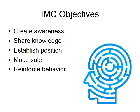Objectives that we can achieve with this tactic: one, of course, we've talked about create awareness. We can share knowledge about how to use the product so that our customers can extract more value from it. Again, that goes back to the consumer decision process, where we understand that we want customers to be satisfied. We want them to use our products, to reflect on their use, and draw a positive judgment about their investment in those products. We can use integrated marketing communications to establish our position in the marketplace.